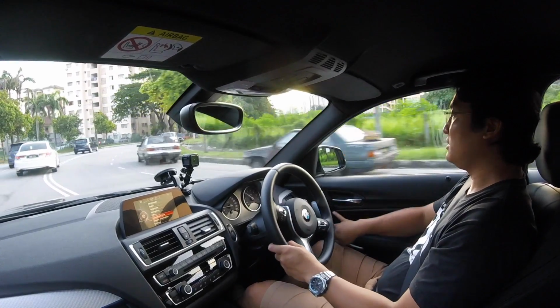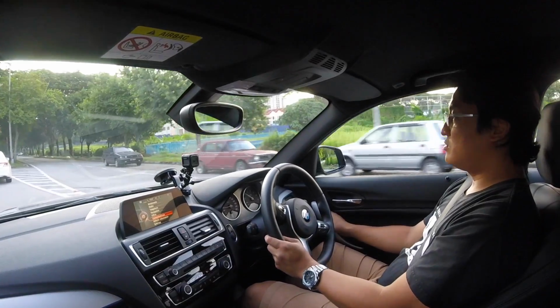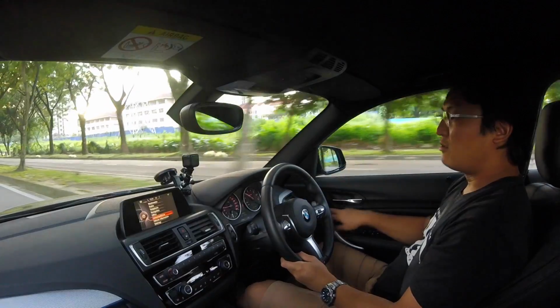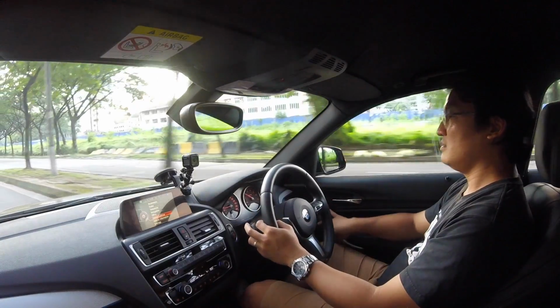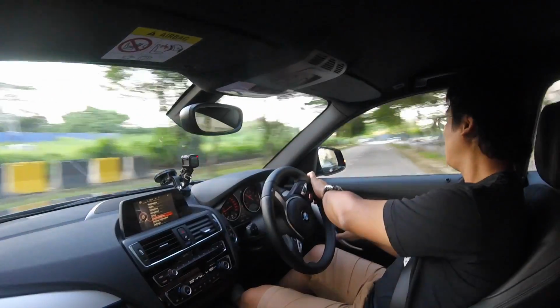And I prefer this trimming to the previous 120i M Sport trimming, the one with the raw carbon fiber where you can touch the weaving. Yeah, I prefer touching this than that one. This one feels nicer. Looks nicer.